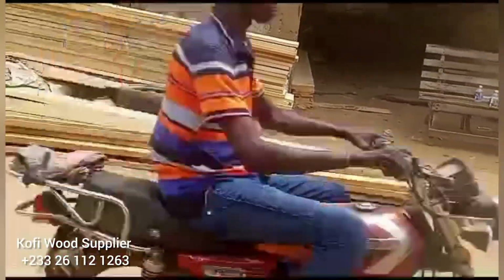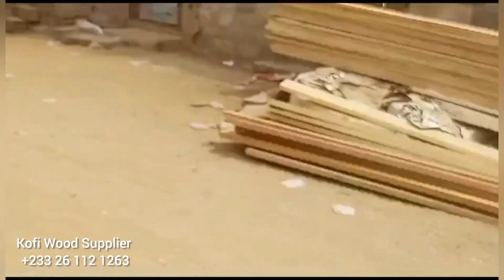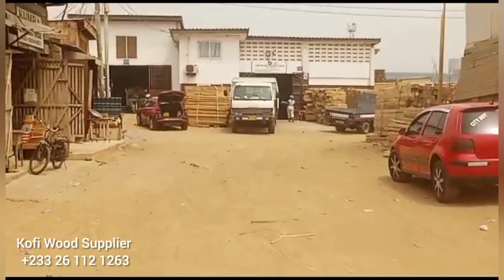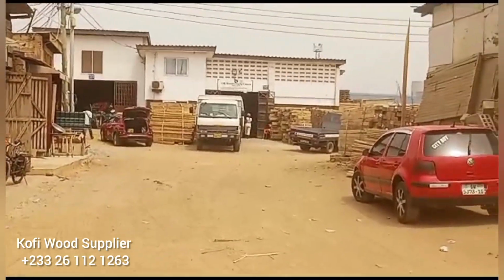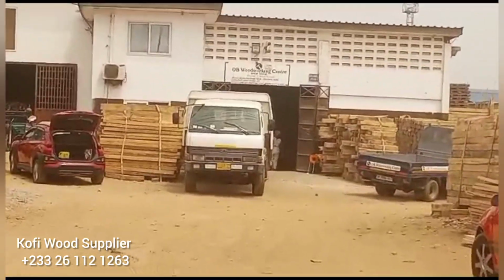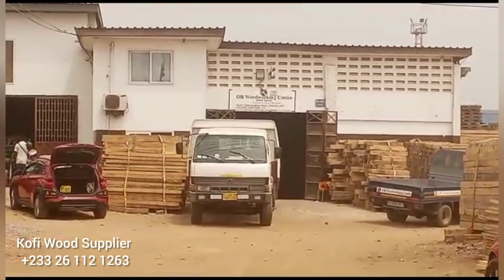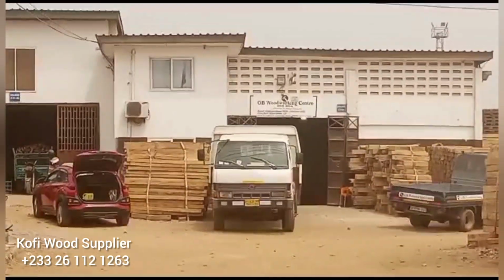He is the guy. Then from here to the sawmill. This is the sawmill over there. So any size you want can be sawn for you here.